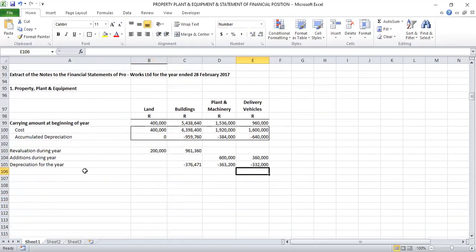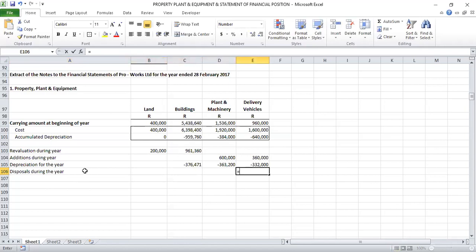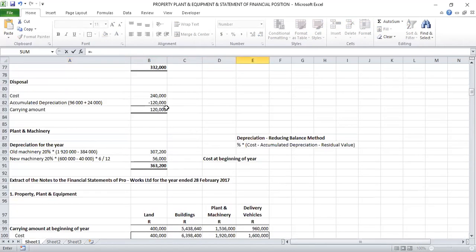Right. Then we'll have our disposals during the year. Disposals are assets that were sold. Now they sold a delivery vehicle. At its carrying amount, we calculated the disposal here. Is that right?